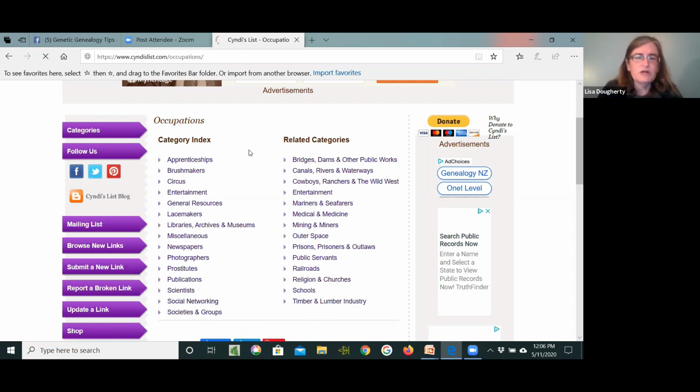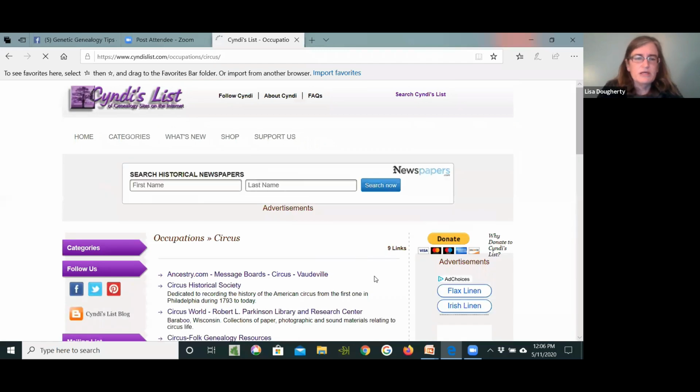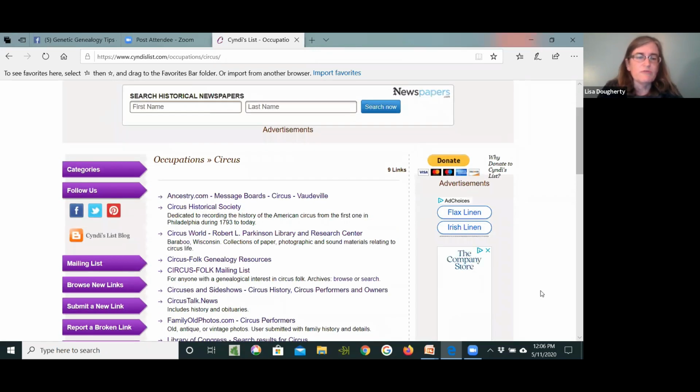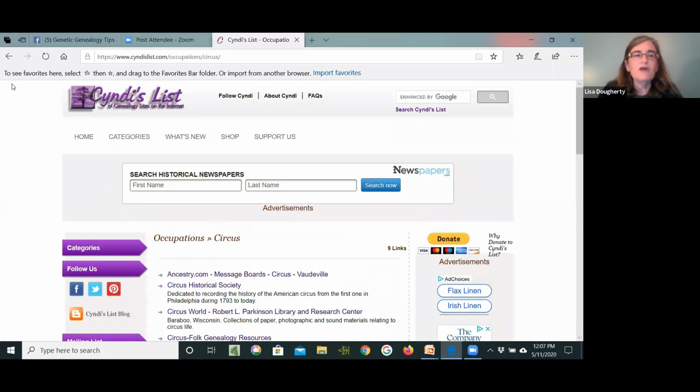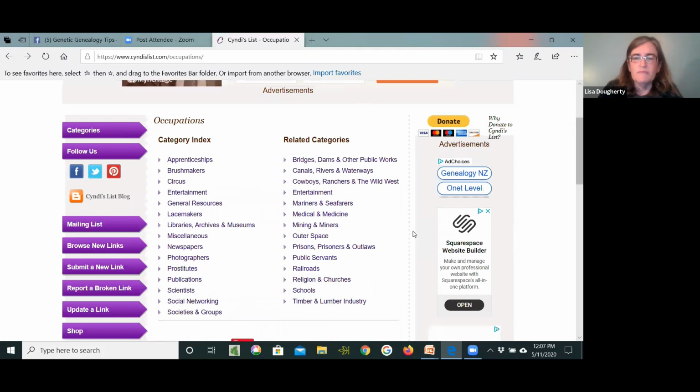So for example, if we click on circus, we can get different resources for information about people who were involved in the circus. So we've got Circus Historical Society, we've got circuses and sideshows, we've got even old photos of circus performers. Who knows, maybe we could even find our ancestor in the old photo of the circus performers. So there are lots of different possibilities in here. Some of your categories are going to have hundreds and hundreds of links. Others are going to be more specific, like the circus one we were just looking at.